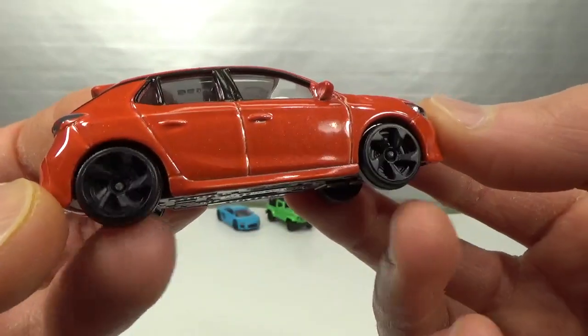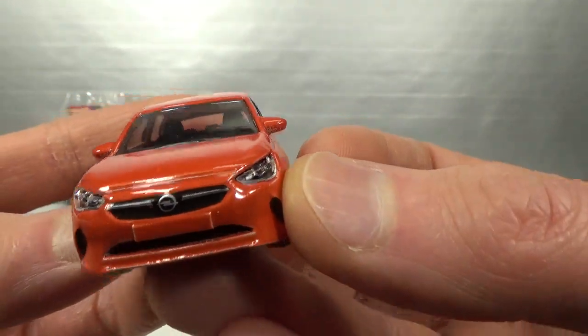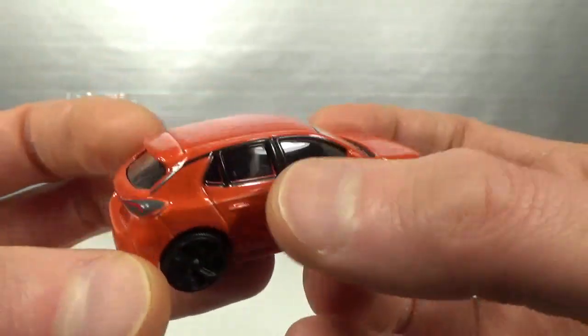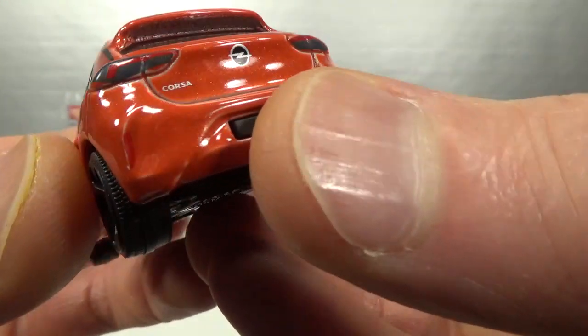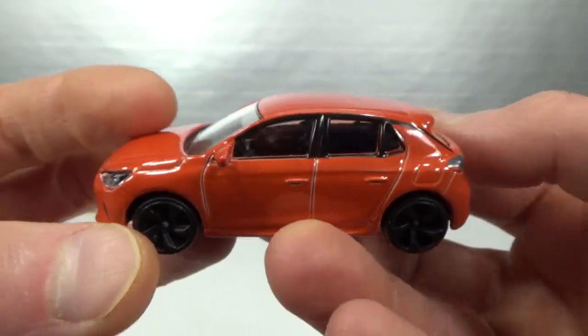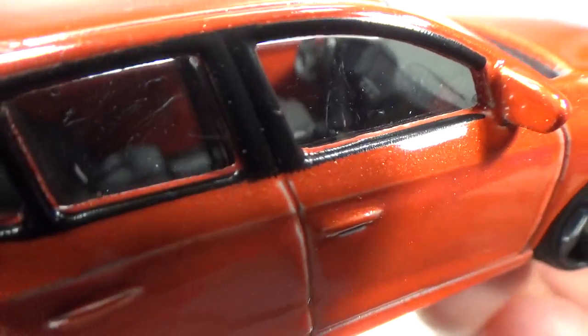It's got these nice new saw blade wheels, all black. So lens headlights. Again, the grills painted, the Opel logo. Black paint around the windows. And then the taillights are done with the logo again, the Corsa name. So yeah, full tempo again. Not bad for a €2 model. Nice dashboard. You can see the big screen on the dashboard there. Nice model.